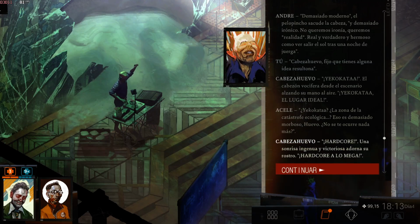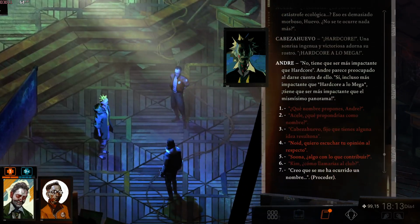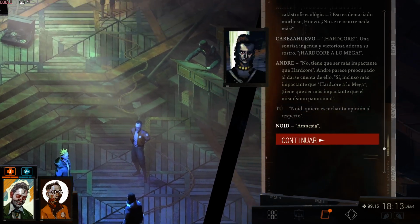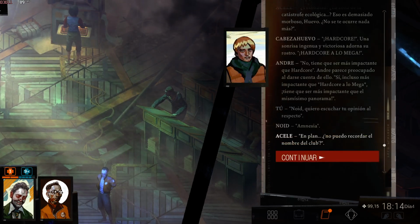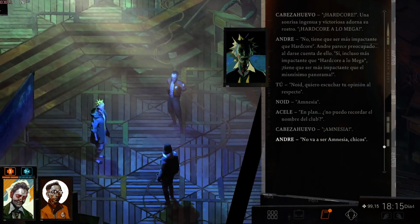Hardcore! Hardcore to the mega! No, it has to be bigger than hardcore. Yes, it has to be even bigger than hardcore to the mega. It has to be bigger than the scene. The amnesia. Like the... I can't remember the name of the club, Amnesia. Amnesia! It's not amnesia, guys.